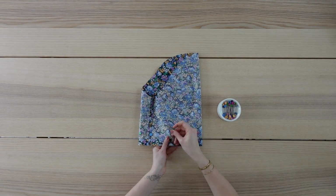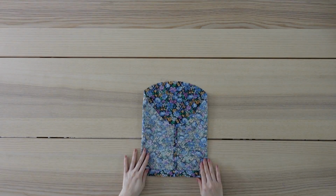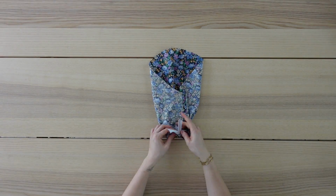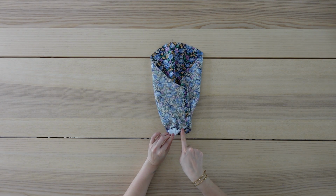I'll do this all the way around, and you can see how all of the raw edges are now neatly hidden. I'll sew this together, but I'll leave a small gap here as an opening to insert my elastic. I've attached a safety pin to one end, and I'm just feeding it through the channel. Now I'll sew both ends of the elastic together, and then I'll sew the gap from earlier closed.